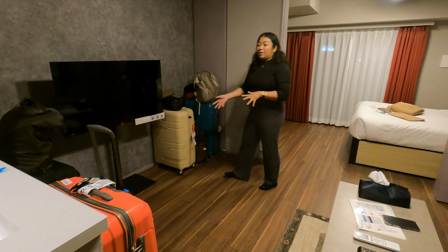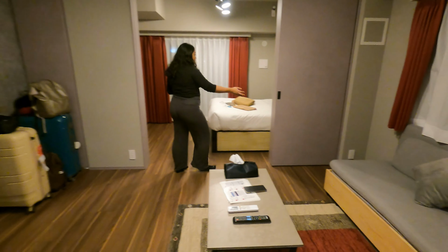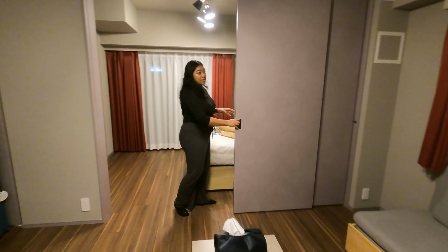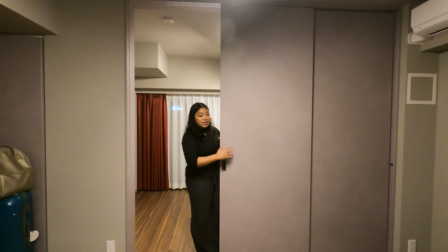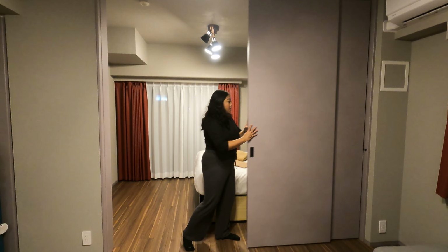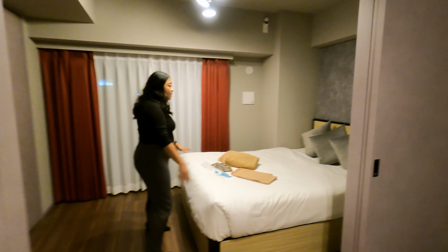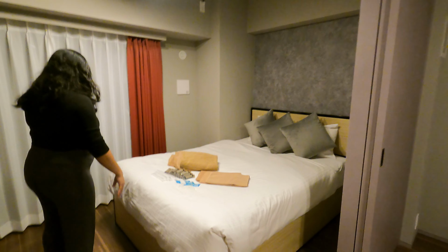Medyo messy pa. Hindi pa namin na-arrange yung mga gamit natin. So, here. Ayan. Pwede mo siyang separate since as if two bedrooms siya kapag na-set up na yun. Another double size bed. Ayan siya.